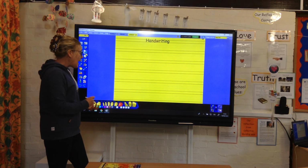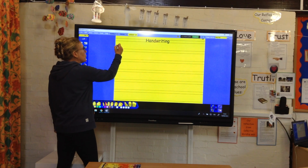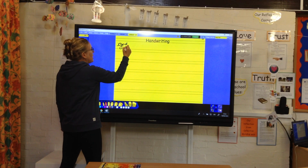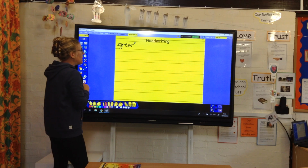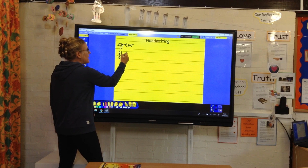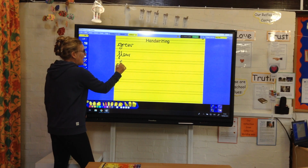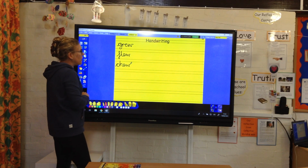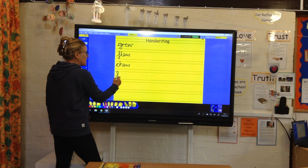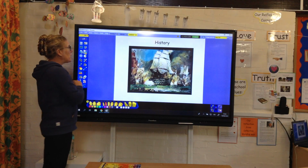Handwriting today, so we were revising that EW at the end. So we'll start off with grew. I grew a flower. So we've got G-R-E and then that W on the end. Flew, so we've got our F, which is tall and low, a tall L into our E, into our W. Chew, we've got the C, H, E and a W. And then if we have few, I had a few friends. F-E-W. So you've got your handwriting, which you can do in your purple books.